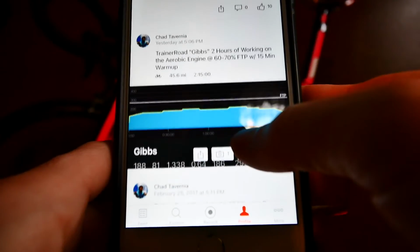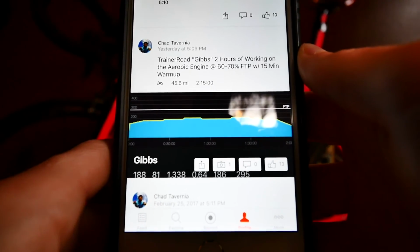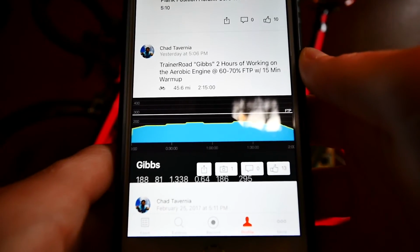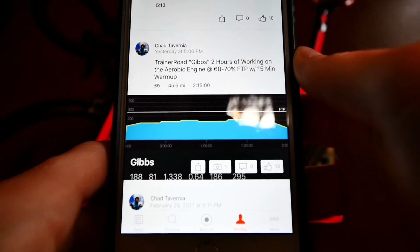Challenging workout. And then, of course, the next day I did Trainer Road Gibbs, and that is a 2-hour aerobic endurance pace ride between 60 and 70% FTP. Did a 15-minute warm-up. I felt really good. That was last night's ride. Felt really good on the bike last night. Did 2 hours, 15 minutes total, 45 miles roughly.